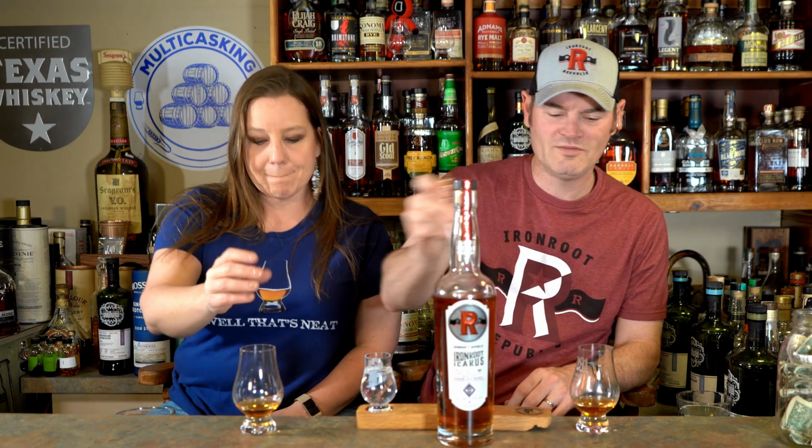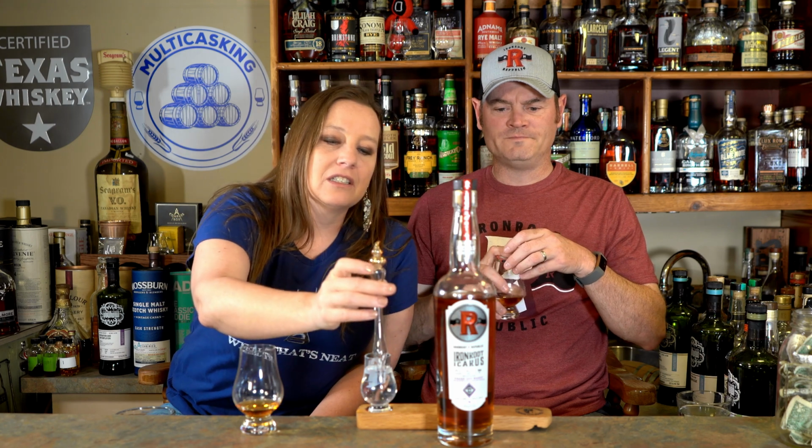Oh man, the more I drink this, it gets better each and every time I go in. Really long finish. Oh, the finish is really long. Now, for me, it's a lot of berries, dark berries, cherry wood, blackberry, snozberries. I love the snozberries. You know why? Because they taste like snozberries.